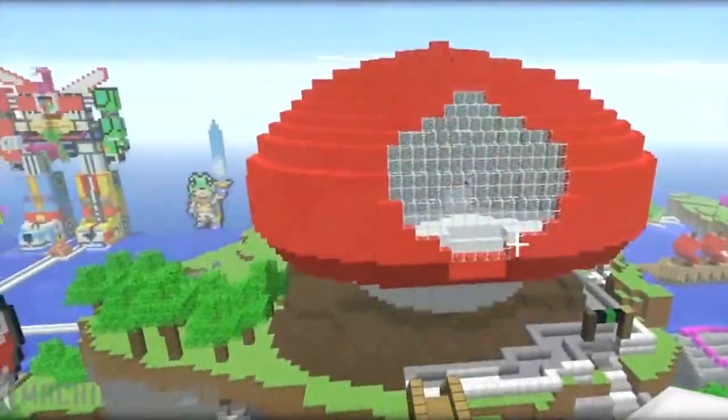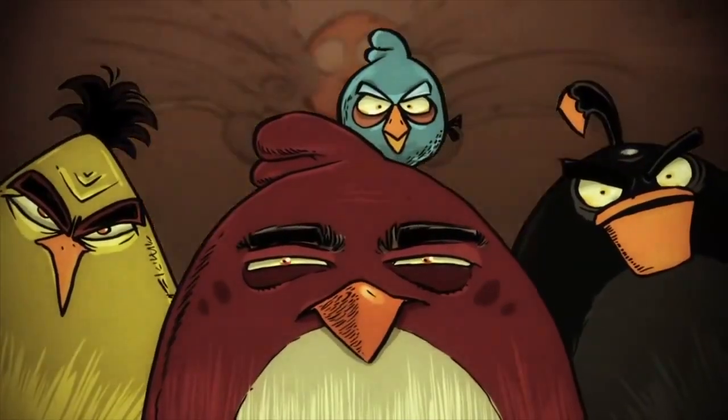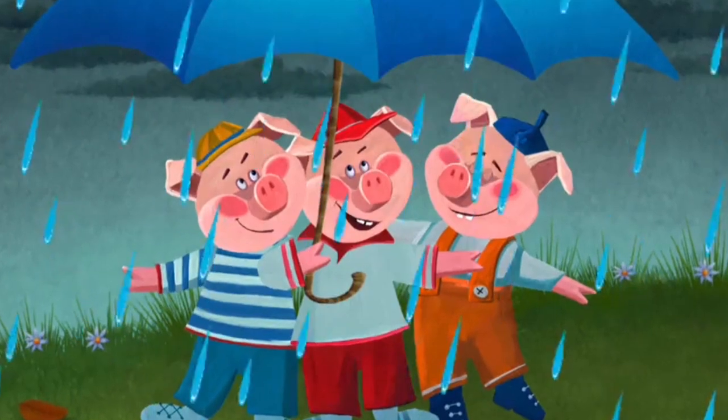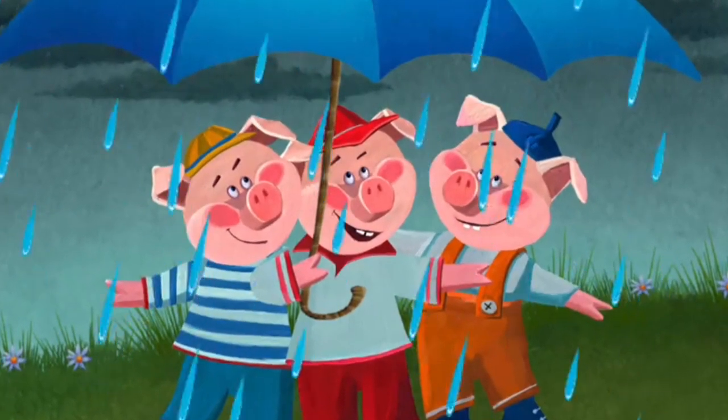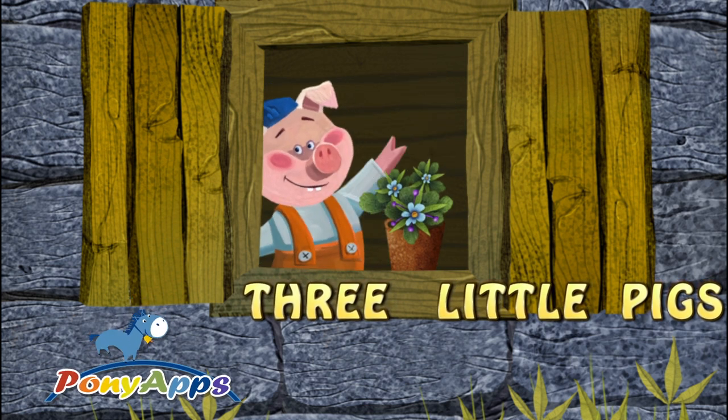With the ongoing proliferation of virtual games, it's difficult to get young children interested in reading. But with PonyApps' rendition of The Three Little Pigs, boredom is not an option. The Three Little Pigs.